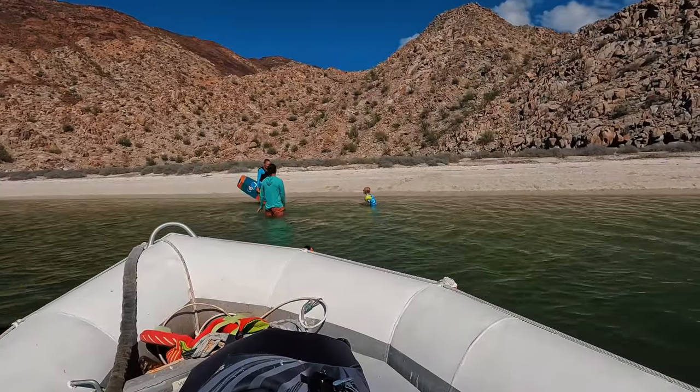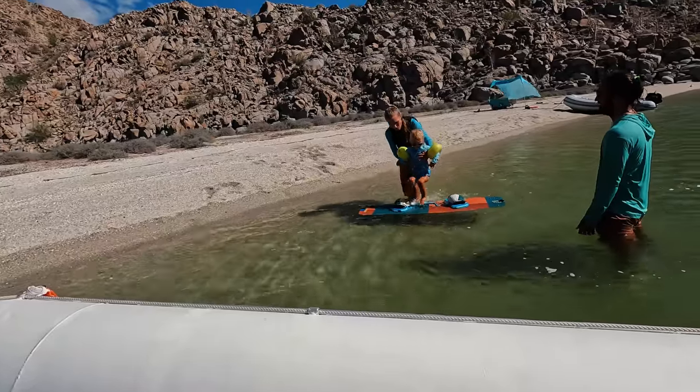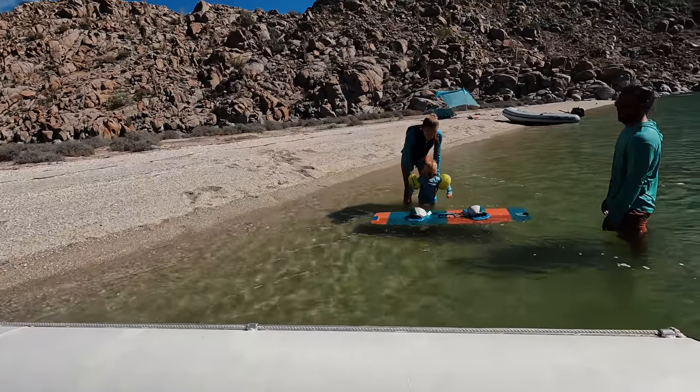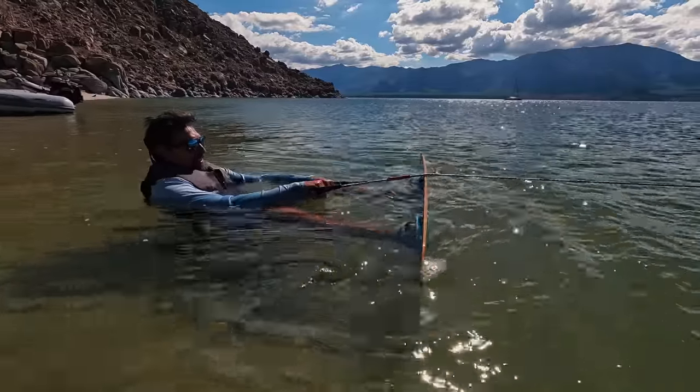What a good run! Did you see Mom wakeboarding? Wow. That was impressive, cuz it was only your second time. Yeah. Now's my turn. All right, hit it! Woohoo!